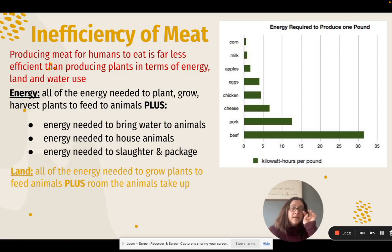If you look at the energy required to produce 1 pound, beef is by far the highest, over 30 kilowatt hours per pound. That's quite a bit, even compared to pork, which is the next one, which is less than half of that. And you can see the rest of the way down. So beef is our least efficient. And don't get me wrong, I love a good burger and a good steak, but it's not very calorie efficient. Okay. The other thing is that we have to think about land, right?